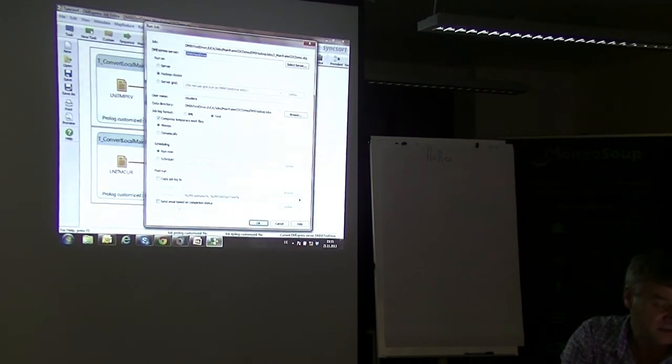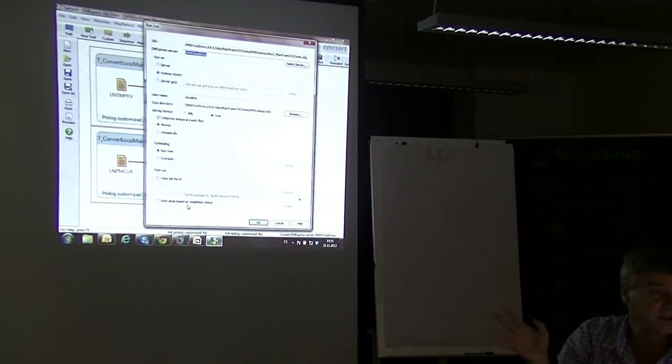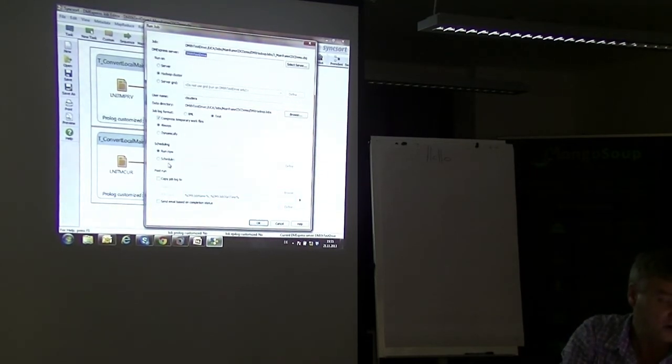Here is send email based on completion status, so you can react on the log file whenever you want to do that. Or here we can schedule the stuff as well, simply by selecting schedule.